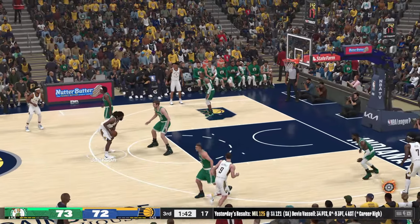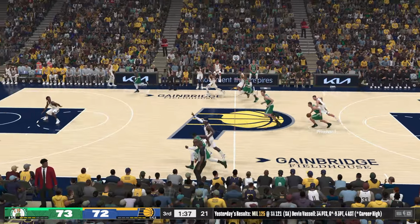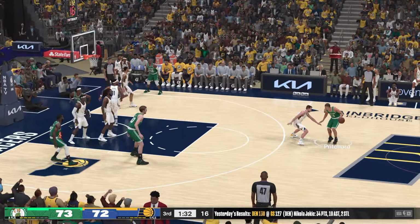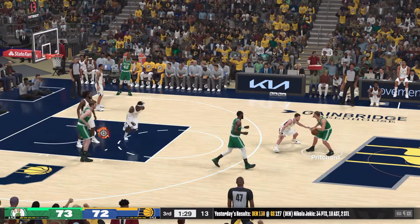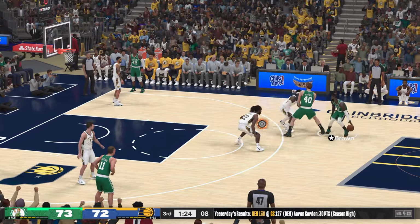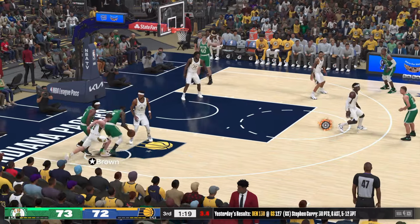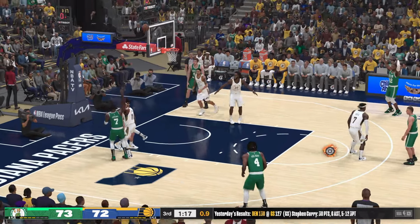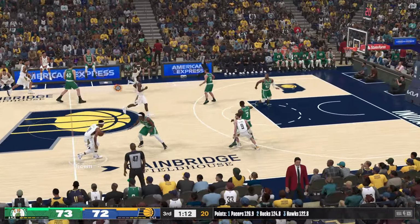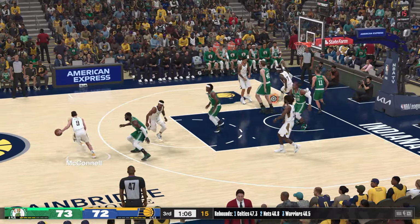Jackson outside. Back to McConnell. There's the steal. Here's Pritchard. He's marked by McConnell. We've got 1:28 left to play in the third quarter here. Hield against Brown. Shot clock at 6. The Pacers pull it in. And here's Brown. Looking at his production, close to 12 points a game.